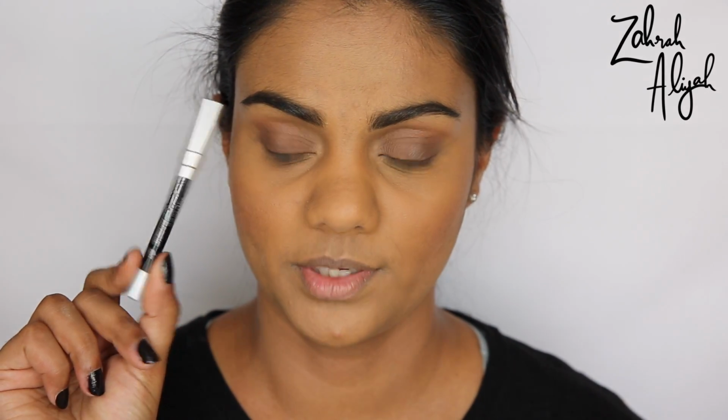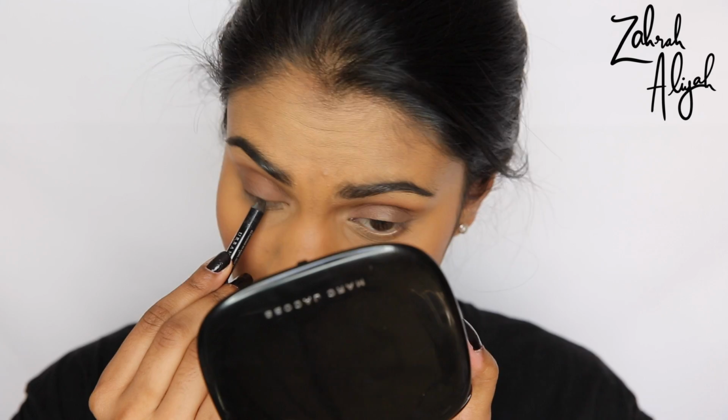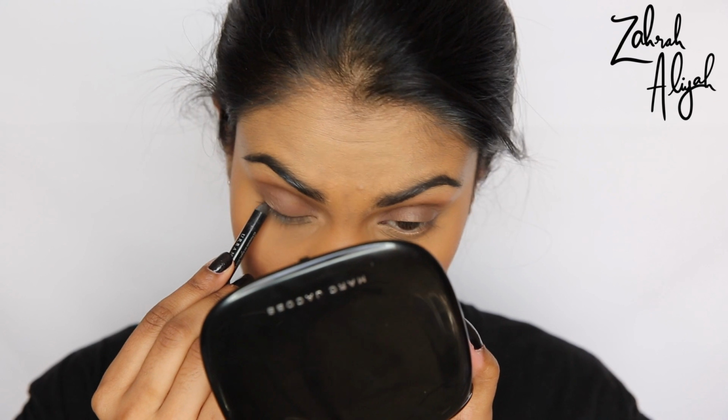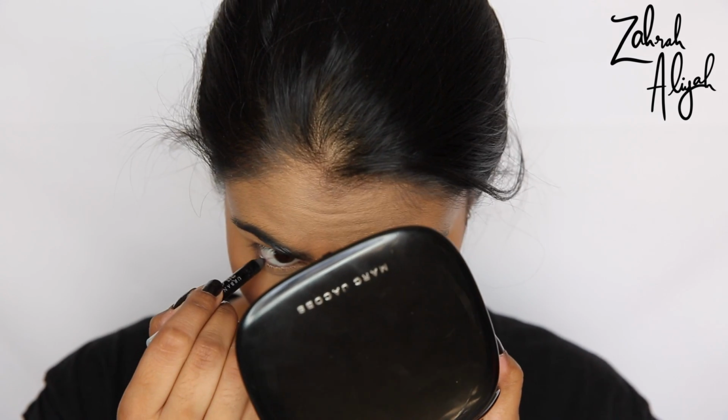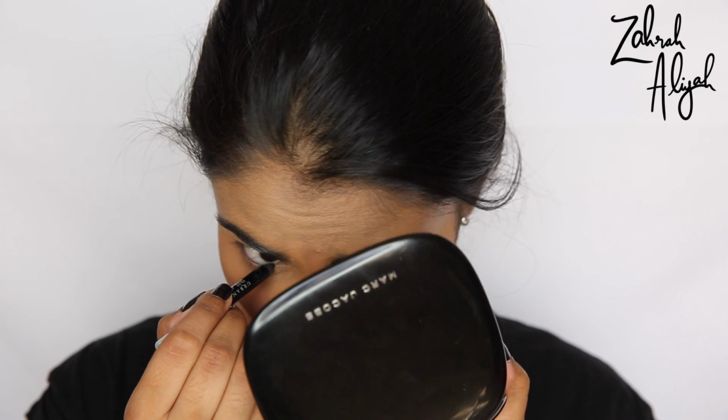Okay, next for my eyes, I'm just going to tightline and pop a little bit of this on my waterline as well. This is the Urban Decay 24/7 Glide On Eye Pencil in the shade 0. And now to prep my lashes for falsies, I'm going to use the MAC Extended Play Lash Mascara.